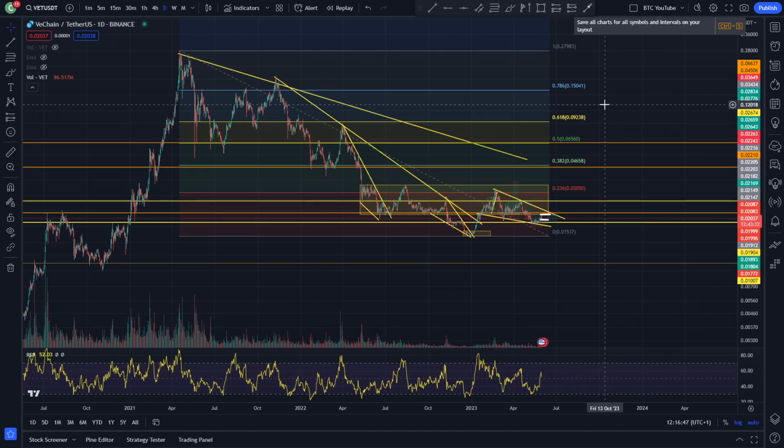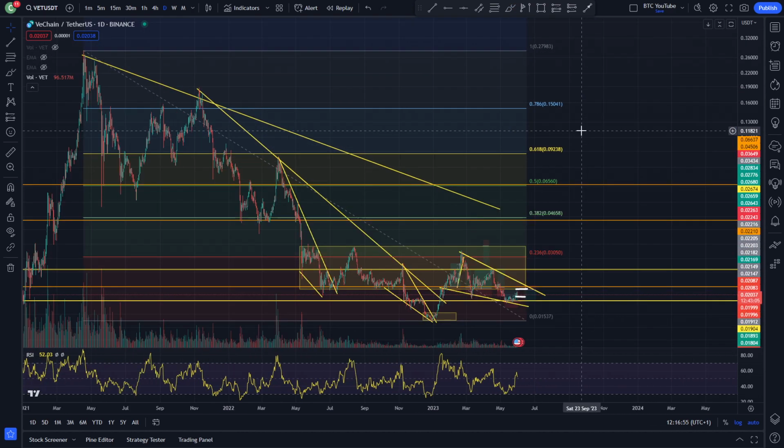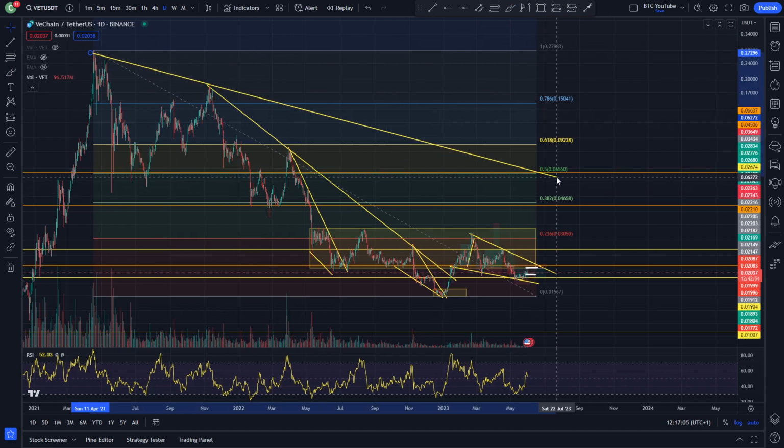Obviously in terms of the macro, we're still a long way from looking bullish at all. Vechain is looking very downtrodden at the minute, still in an overall macro downtrend, not really showing that many signs of life if I'm being completely honest. You can see here this bear market resistance. Let me just make sure that this is correct actually. It's been on here for a while but it's not actually correct, is it? I'd say this is the bear market resistance like this.